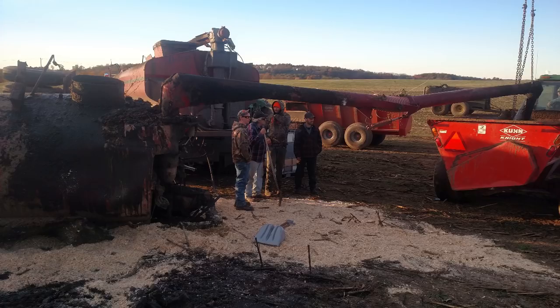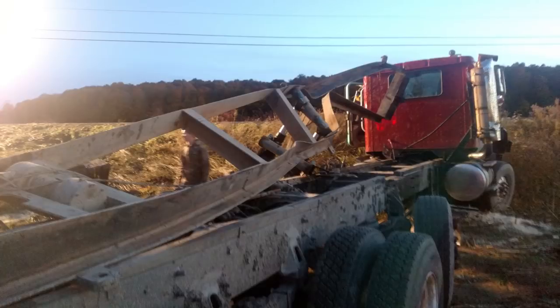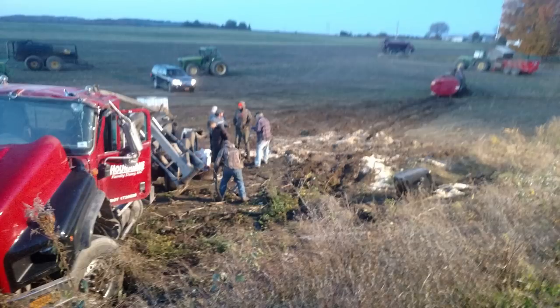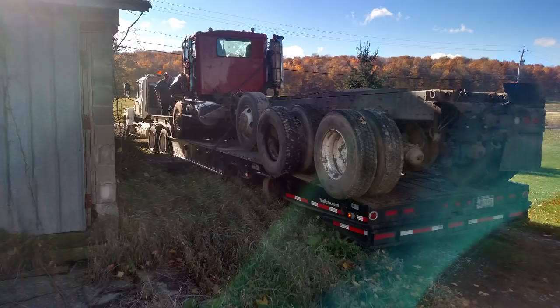Then we ended up swinging the boom over and cut the end of it off because that was bent up a little bit. We loaded the manure directly over into a spreader, spread it off to get the tank empty, and then we cut the angle iron sills that you see all bent up here. We cut the bolts out of the tank, and then we dragged the tank to the side of the field. We flipped the truck back over on its wheels and dragged it in behind the barn. We didn't have a lowboy at the time, so Casanova Equipment, our John Deere dealer, ended up trucking the truck back to the farm.